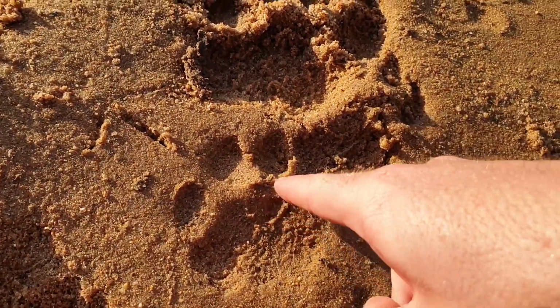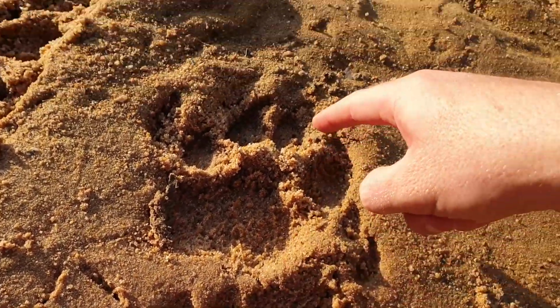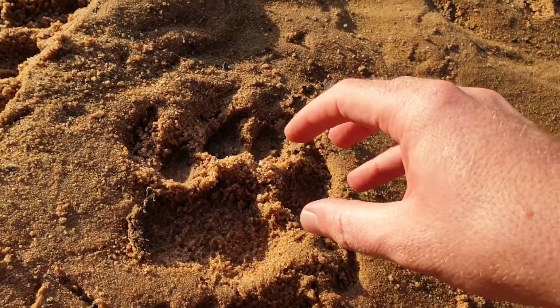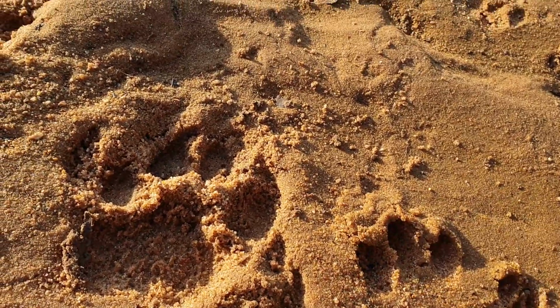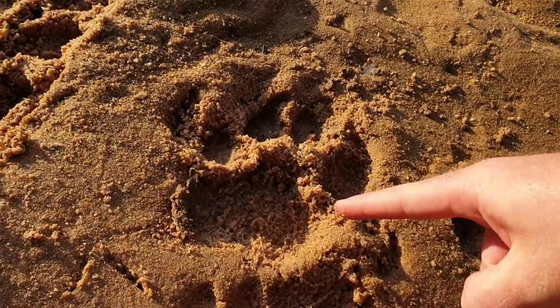You can see there's a smaller one behind him over here. That's maybe the cub walking there, or one of the lioness's back foot. But you know, it's hard to say because of the sand. When things step in the sand, it tends to splay. It gets bigger than it actually is. So this could be just one of the females that was walking here.